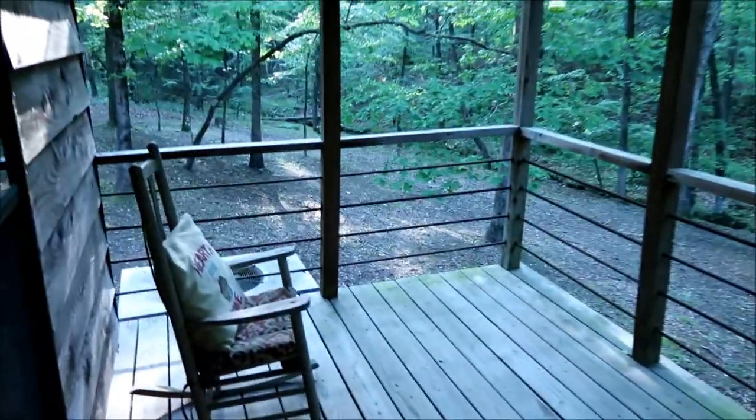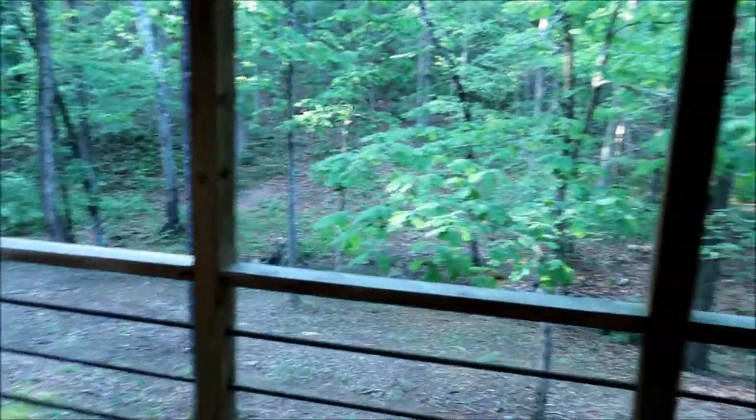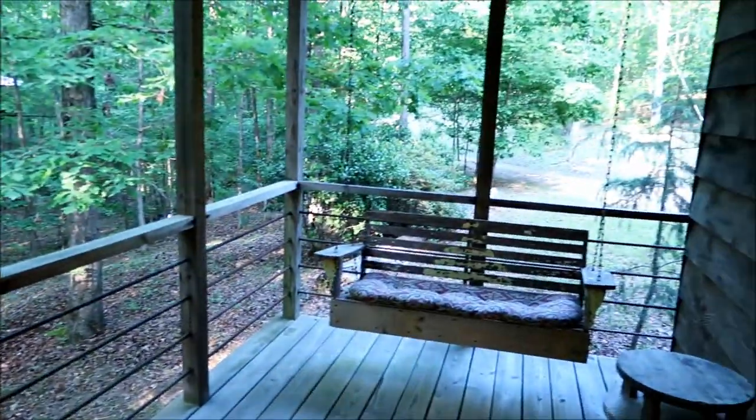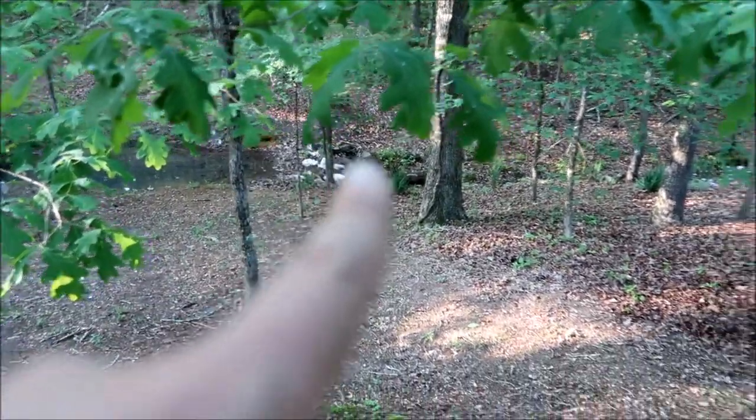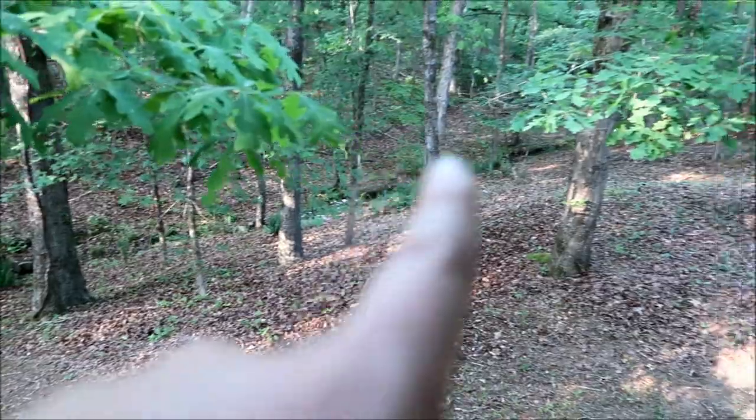Okay, let's go down to the patio. You guys have to see the back porch. This door, super cute. Look at this. Oh, Wonderland. All the way around. Beautiful trees. There's a creek. I could hear it running this morning. Right down here. You see that? The water kind of trickles down those rocks and then goes down this way.